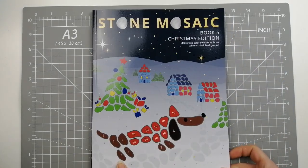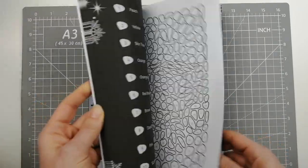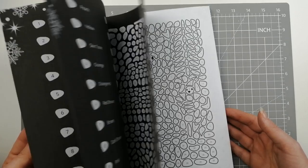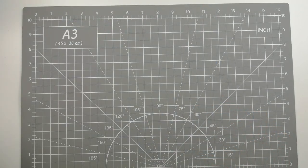I've also got this Stone Mosaic Book 5 Christmas edition. This was actually sent to me by Belba, but I've just, again, not got round to it. And it's actually quite a really nice, thick, fun book. So I'll find someone for that.